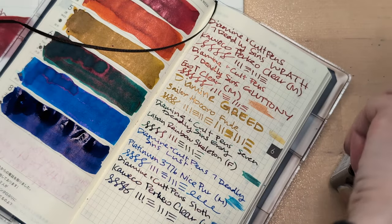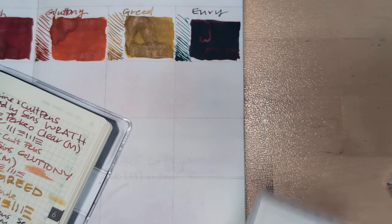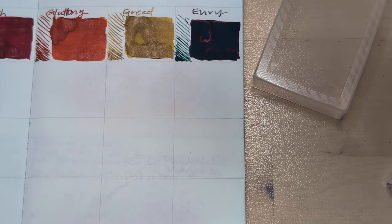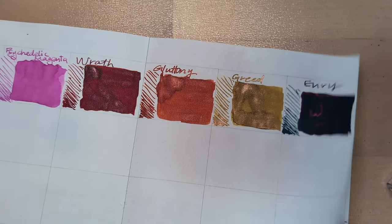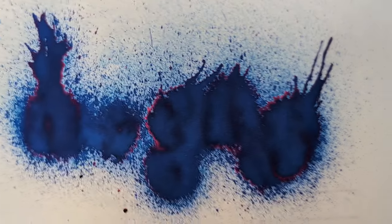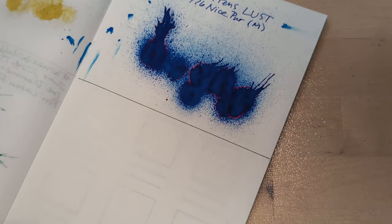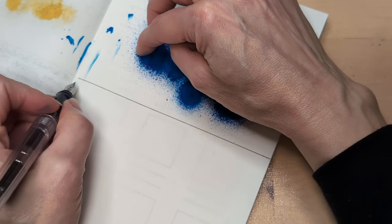Oh, let's get this ready. Okay. I'm off my game. Where are these? We need to do this. No, we'll come back to that. We'll do this. Okay. Let's go back on our game. Here's the splat from yesterday. Dried. It's beautiful. Oh, that was not closed. Shame on me.